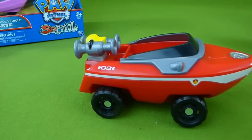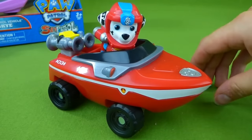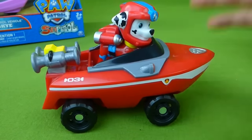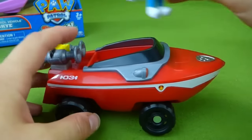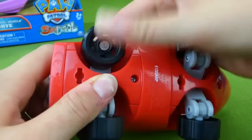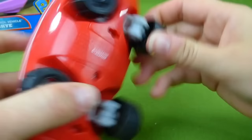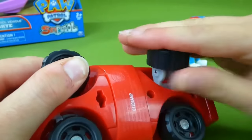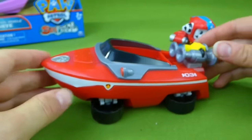Here is Marshall's vehicle as a land vehicle. And it can roll. Let's put Marshall in. Ta-da! Look how cool he looks. Riding on the land. Now he's ready to go in the water. So let's turn this thing into a boat. What you do is you turn it like this. It snaps down. Like that. And now it's ready to go in the water.